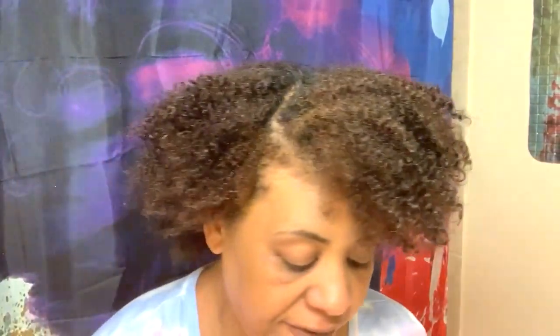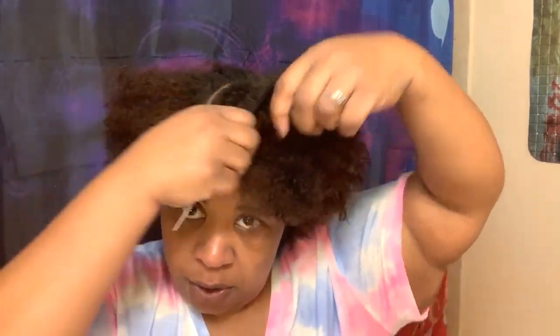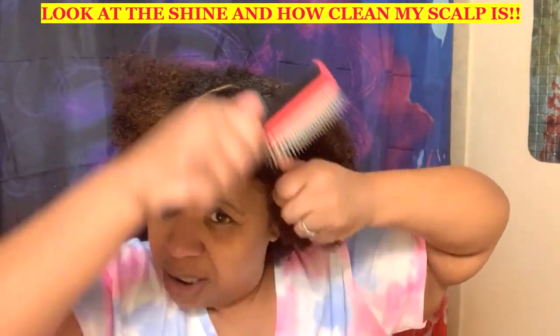by sectioning off our hair. We're going to section off our hair, and you see, I've used this part for so long that it's just there. So we're gonna section off our hair. We're gonna comb, brush through our hair. We're gonna add our leave-in conditioner.